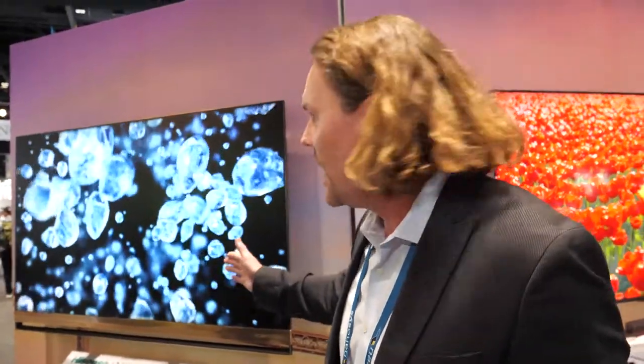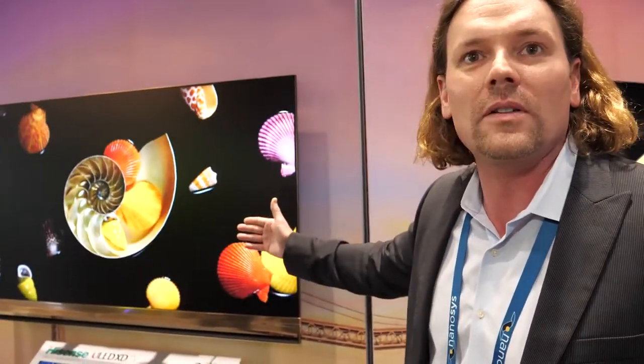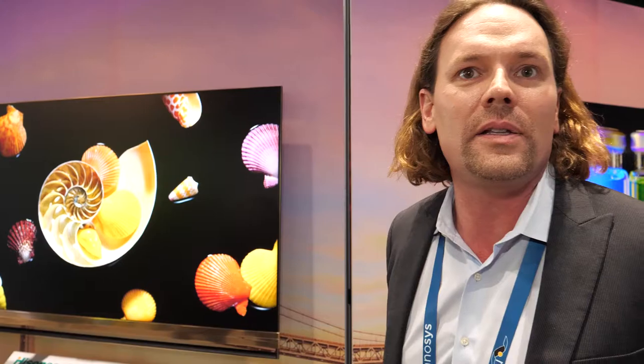You can see that the blacks are nearly 100 times blacker than any other state-of-the-art LCD TV technology out there. 100 times more black. 100 times more black. And you can see here, there's zero blooming. There's zero kind of artifacts associated with the really bright, colorful quantum dot display here. And the blacks just stay perfect. I don't think anybody's ever seen this type of technology in a non-OLED-based technology. And so we're very excited about what Hisense has done.